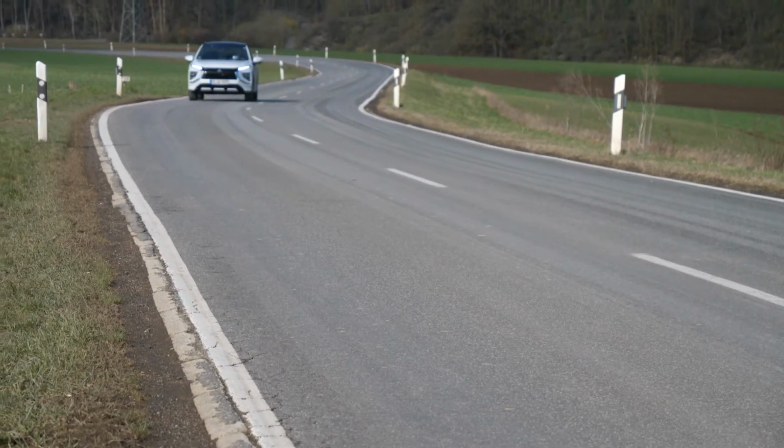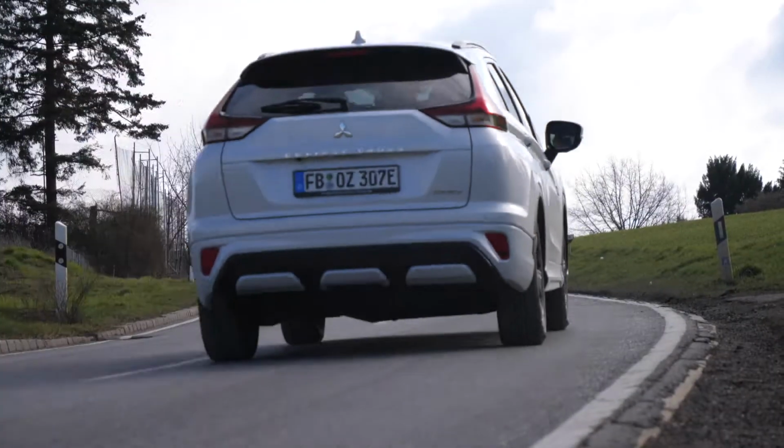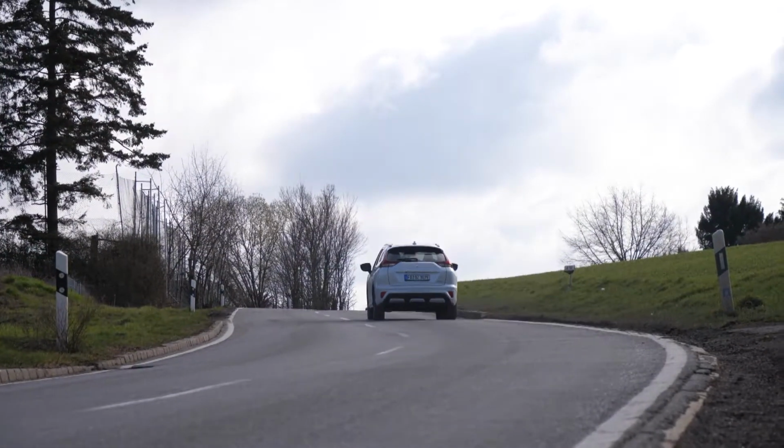Now the only thing that's missing is a recuperation level that will bring the car to a full stop, because even in the highest setting the car will still creep along and you need to press the brake pedal to, well, come to a full stop.